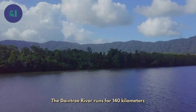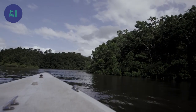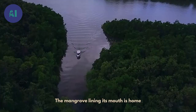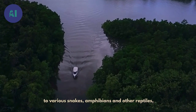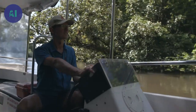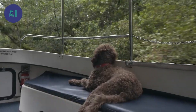Daintree River runs for 140 kilometers before joining the Pacific Ocean. The mangrove lining its mouth is home to various snakes, amphibians, and other reptiles, including the famous seawater crocodile. On board a light electric boat, David White organizes cruises among this green maze.